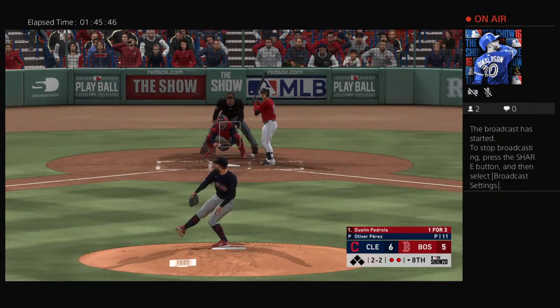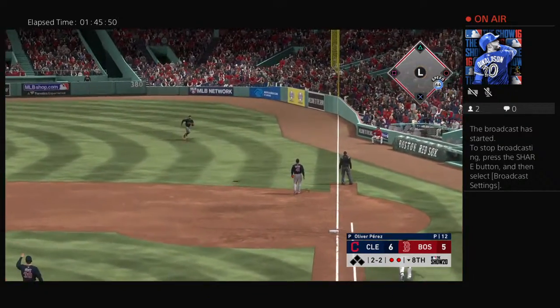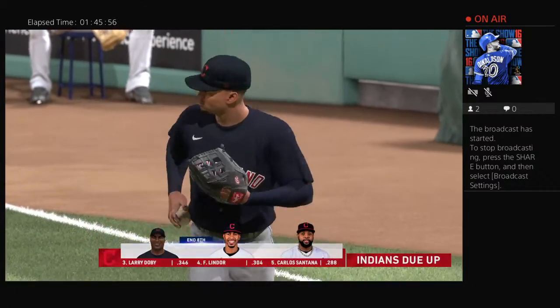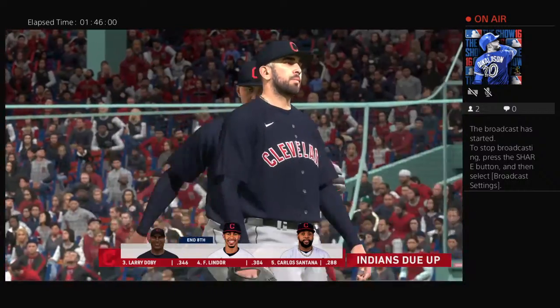Here now the 2-2. Here's a ball skied in the air near the line, back behind first. Mercado is in now as he gloves it for the 3rd out of the inning. Red Sox go down 1-2-3. This one remains close. It's 6-5.